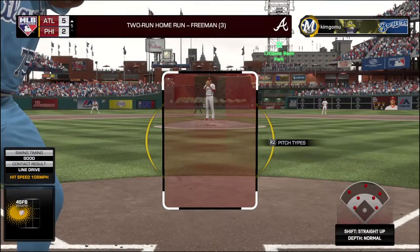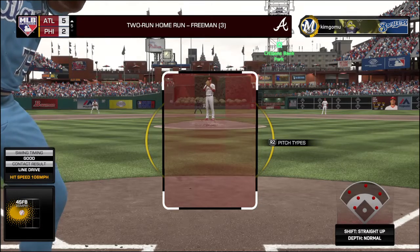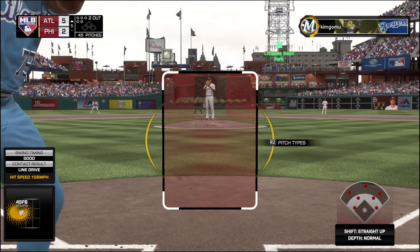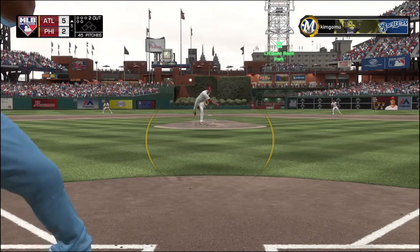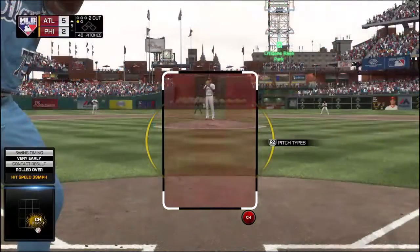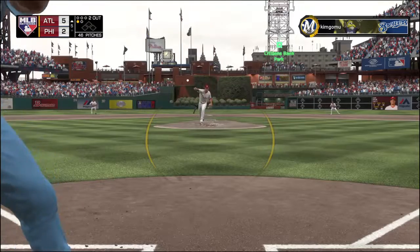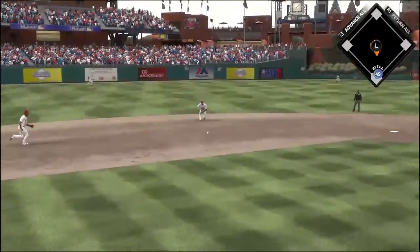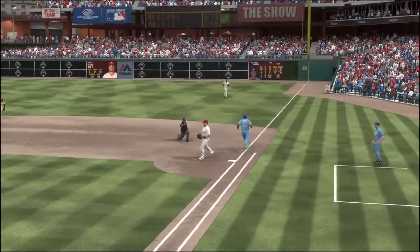Striding into the box, Jose Abreu. 1 for 2 with a double on his line thus far. Ready to deliver. Here's the first pitch. Just got a piece up the line. That's a foul ball. The windup and the 0-1. Hit on the ground to short. Throw to first will get him easily, and the side is retired.